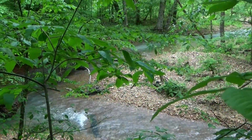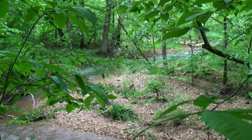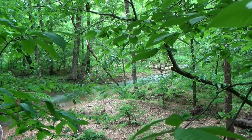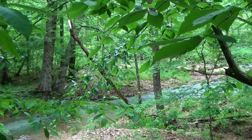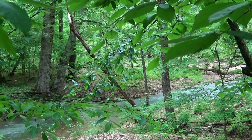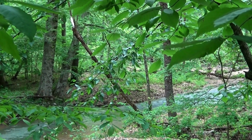Oh yeah, she is flowing good. Okay, so you're not going to see it well. I'll try to zoom a little bit. But that little point out there just beyond the tree branches that the camera's focusing on is Two Hammocks Camp.